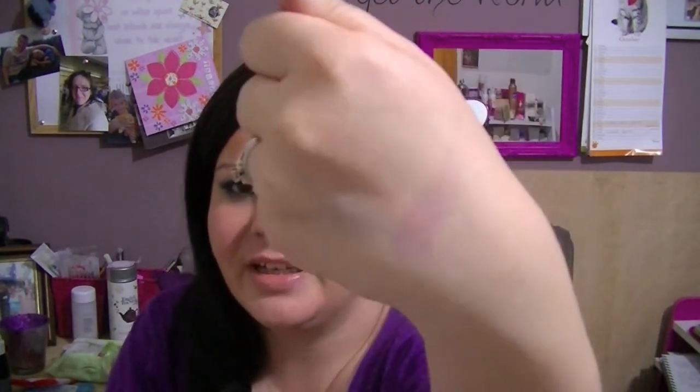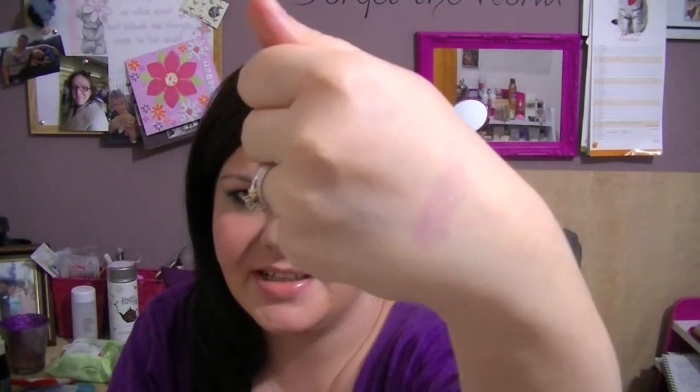So, let's start off by swatching these ones. Have a look at my hand. Seriously? Look, watch this, right? Now I'm going heavily. You saw how heavy I was pushing on that and how little that actually comes off on my hand.